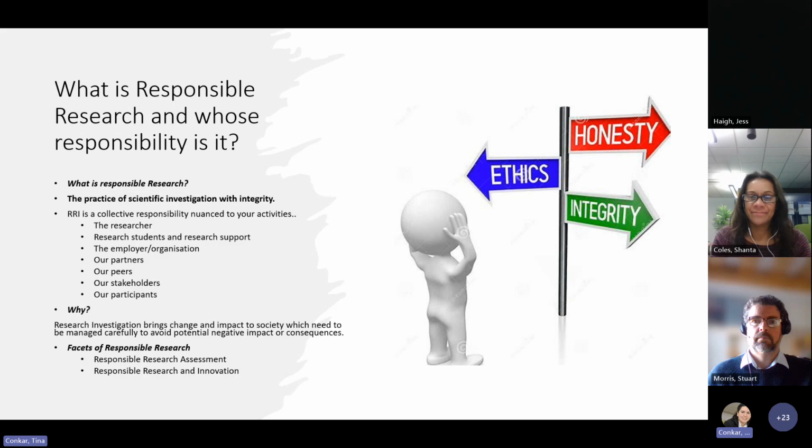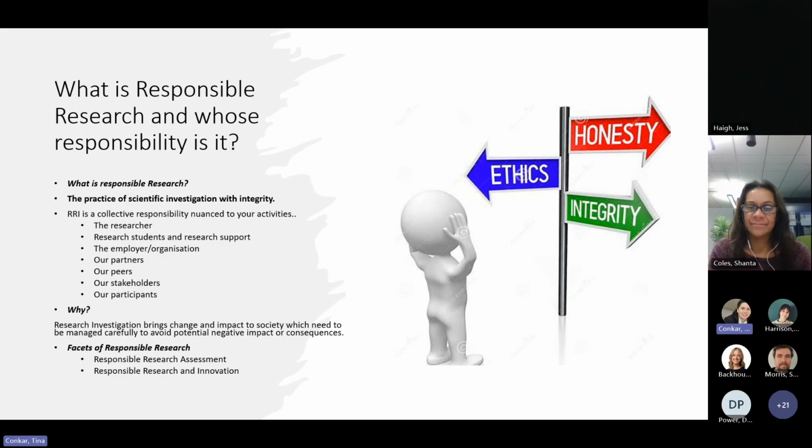What is responsible research and whose responsibility is it? Well, responsible research is the practice of scientific investigation with integrity, and it's our collective responsibility. As a university, we have a responsibility to undertake our research management ethically and with integrity. Our sector has agreed a collective and unified set of standards and concordats to help guide our research behaviours.